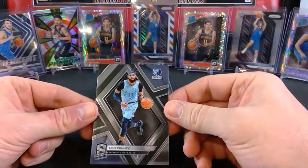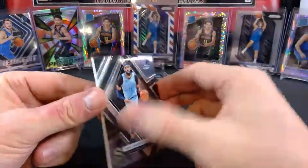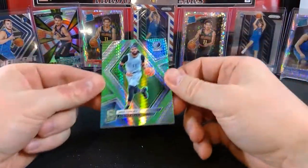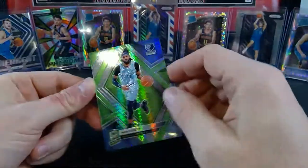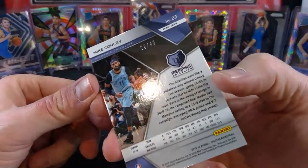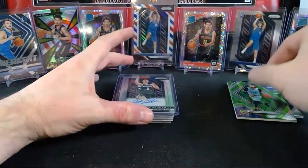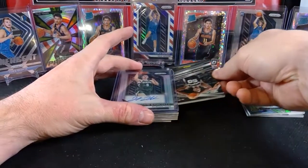So we got a Mike Conley. Man, I love Spectra. These are such nice cards. 5 out of 175. Got another Mike Conley, buddy. Looks like a green. Not a wave. I think this is like a, I don't know what they're called, actually. 23 out of 49. That's sharp cards. It's a Mike Conley box, yeah.